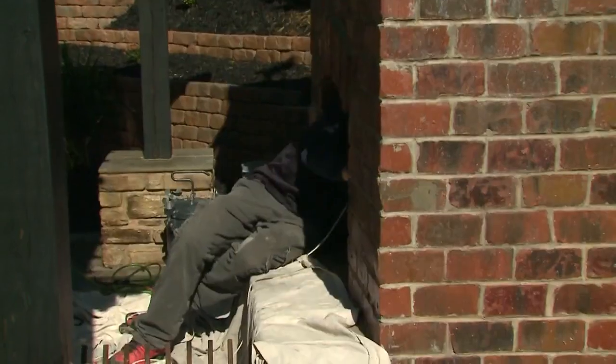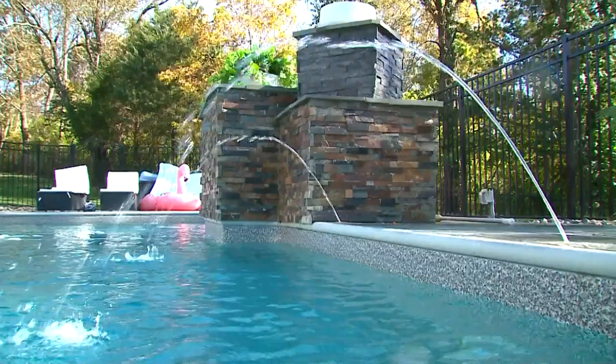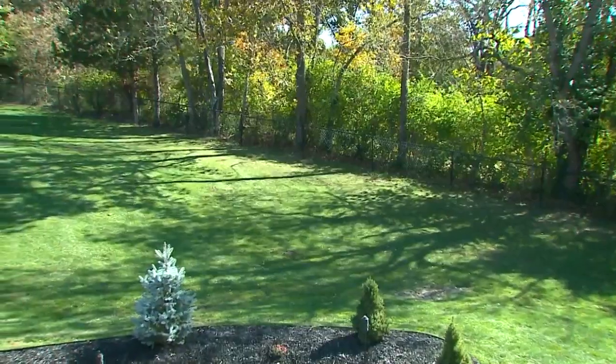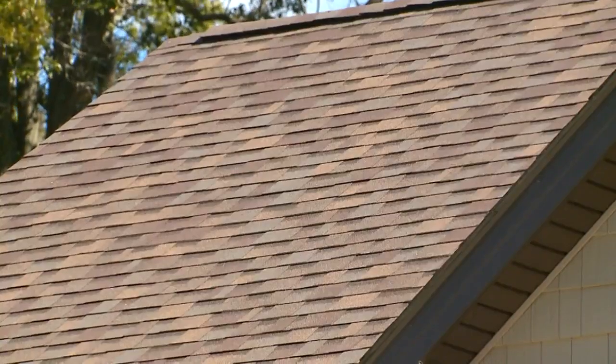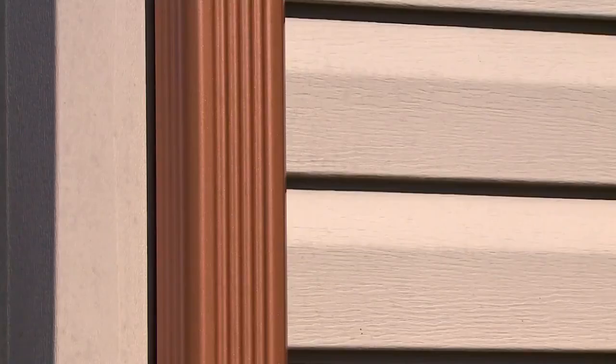James Anderson is a man of many talents. He built his own home from the ground up, complete with in-ground pool, outdoor living space, fenced-in backyard, and beautiful landscaping. He also built another home in the same neighborhood, laid every shingle on his neighbor's roof, even installed his neighbor's beautiful copper gutters and downspouts.